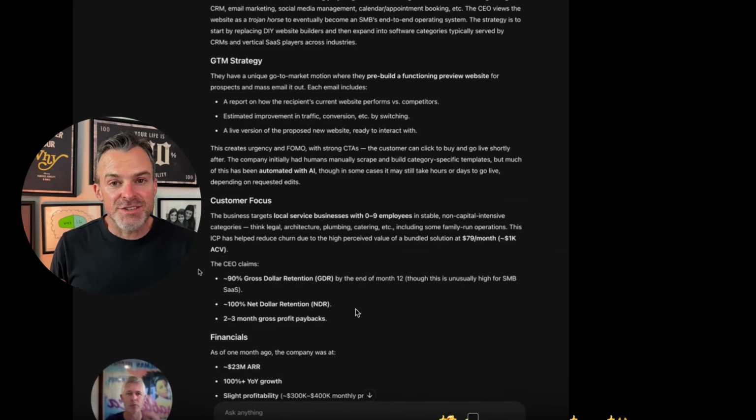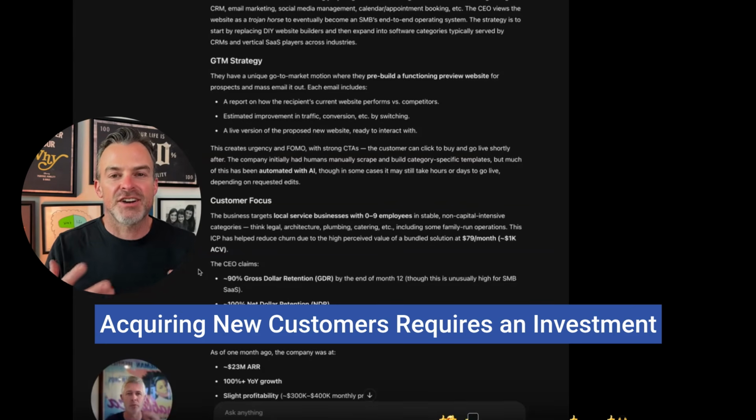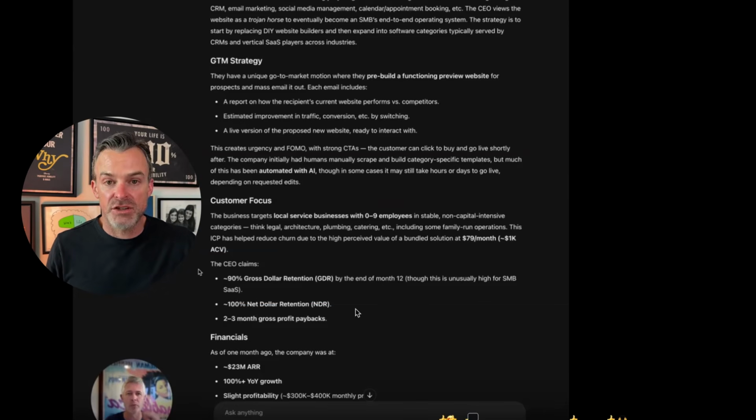But you also have to understand that it costs to sell. There is a cost to sell a new customer, and you have to be willing to accept that cost as a business and understand that it could take you 2 or 3 months before you actually reach positive ROI on that customer. That's very normal. And in fact, that's pretty fast. So expect that you're going to have to spend money to get customers.